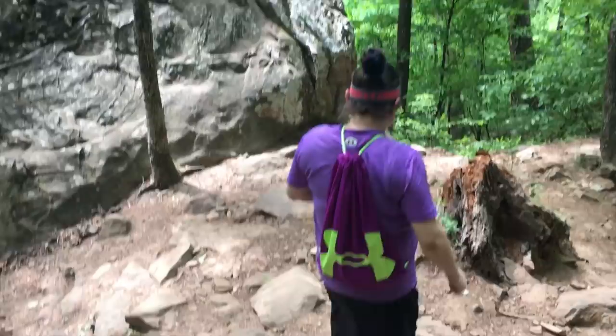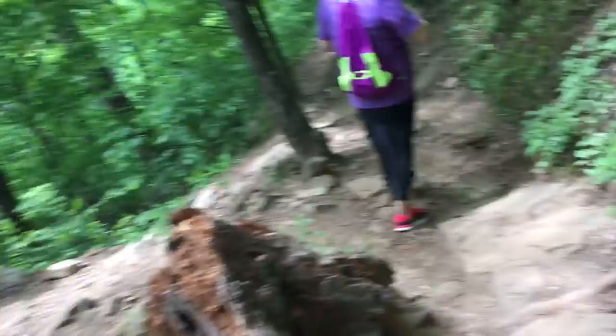I wonder how they made those. Yeah, that's what I want to know. Like, how do they make those rocks that are steps? Google.